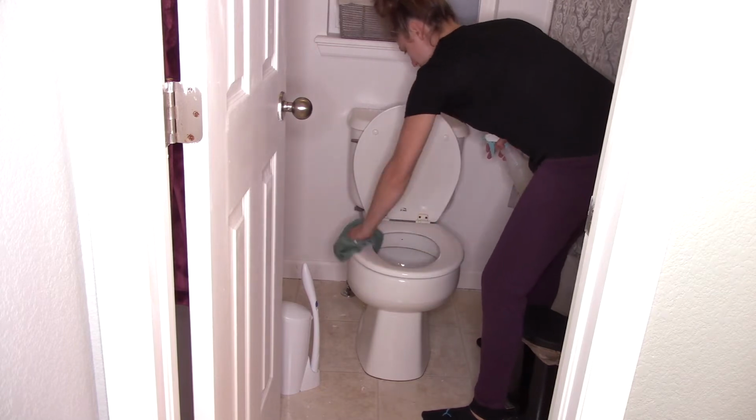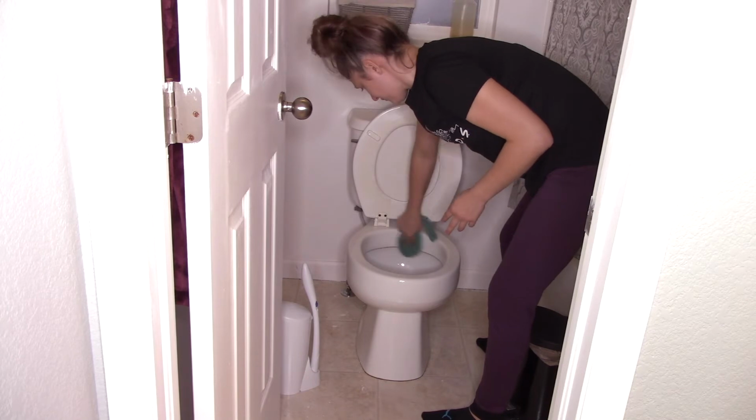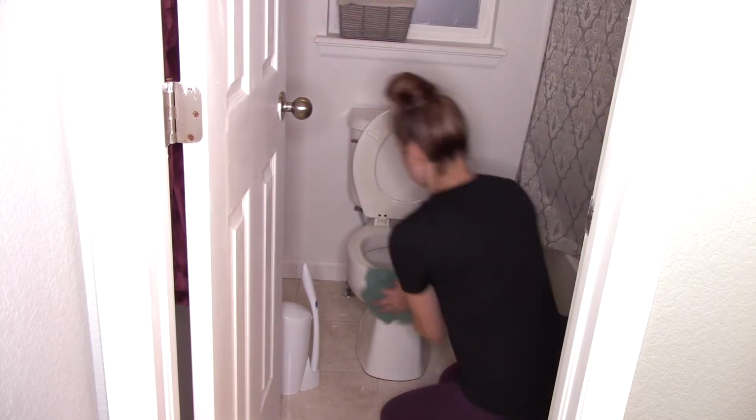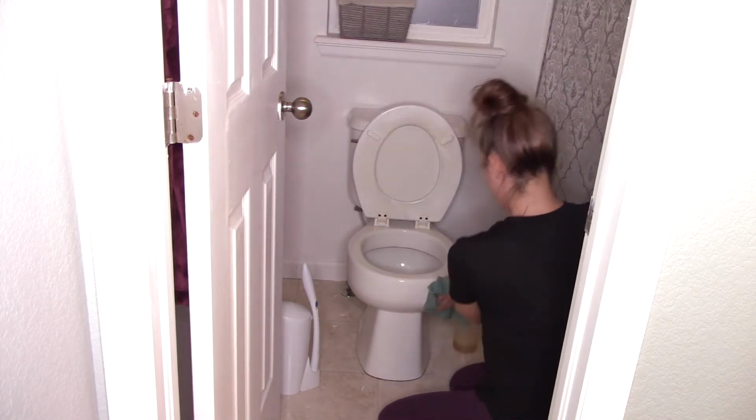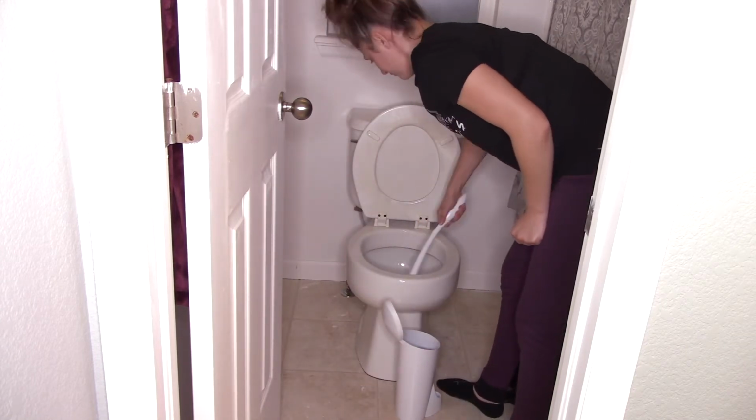I did wash our bathtub in here, but it's kind of hard to film. This is kind of an awkward space in here. It's a very small area, so I didn't film it, but I did wash the bathtub in here the same way I did the other bathtub.